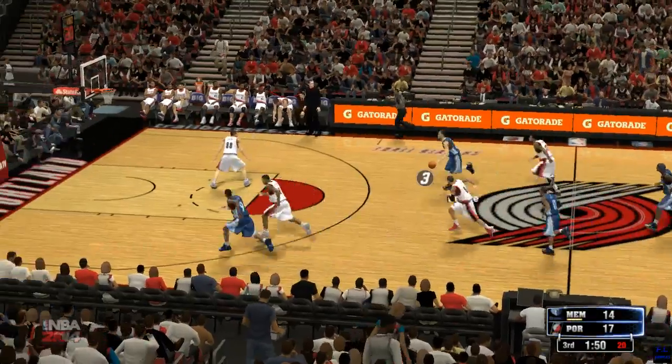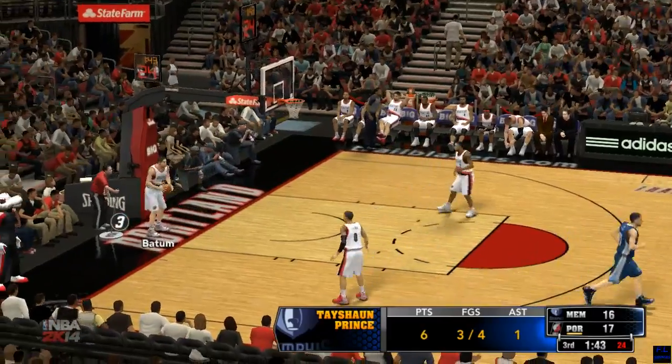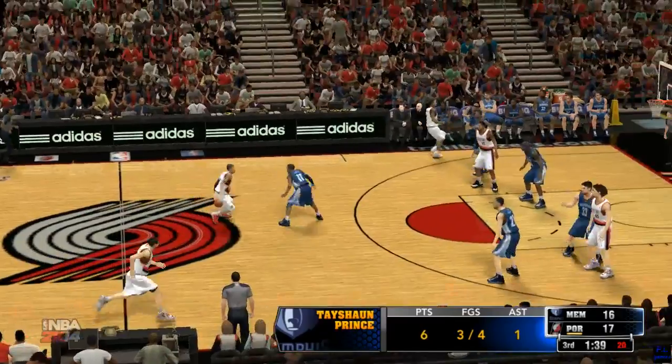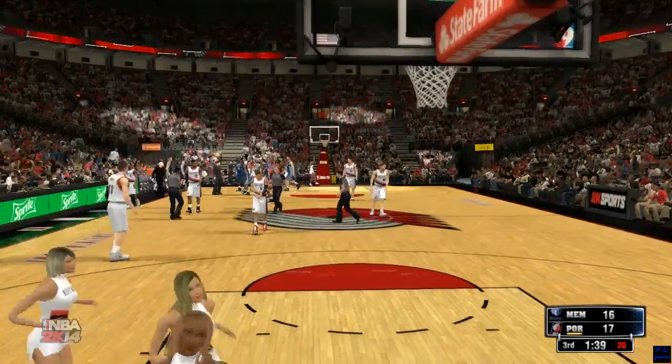The Grizzlies trail by 3. Here's Prince. Gets the bucket. Prince has got 6 points. And once he took off, it looked like the defense just had no interest in getting in his way. That's one where you just give up the 2 points and move on. Time called here. The Blazers decide to talk it over.